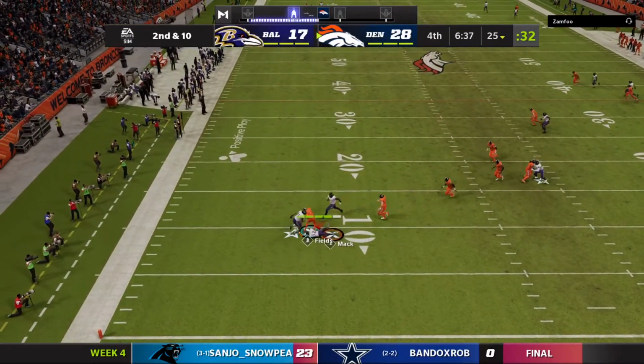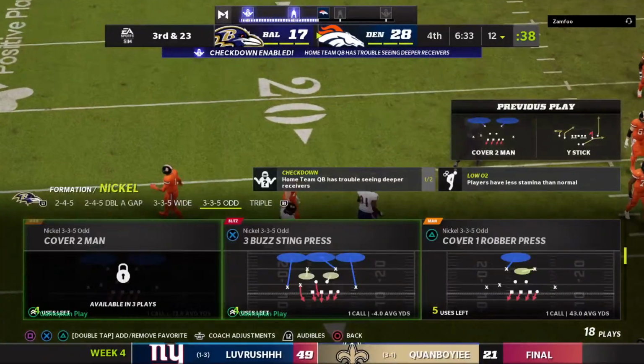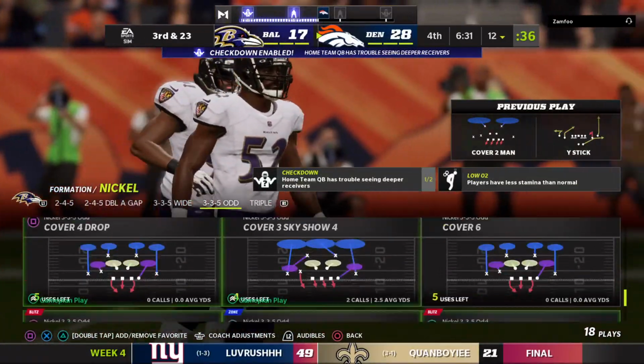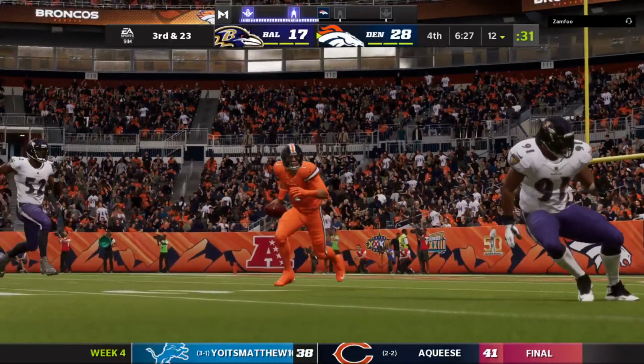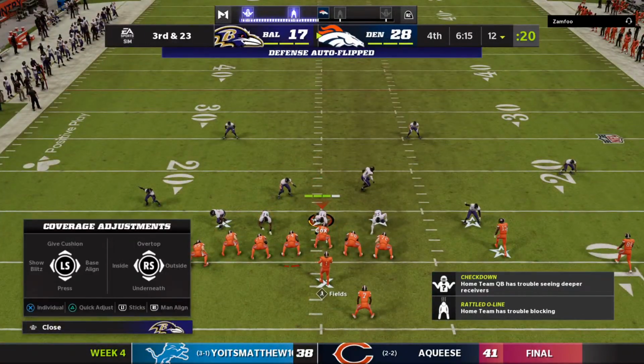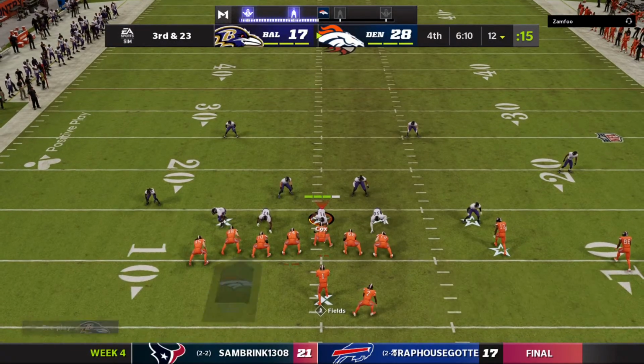Dancing to his left. And eventually taken down here. Great coverage downfield. Khalil Mack. What a play by him. That's going to go as a loss of 13. The Broncos on third down. They've been excellent, 6 for 7. This will be 3rd and a mile.